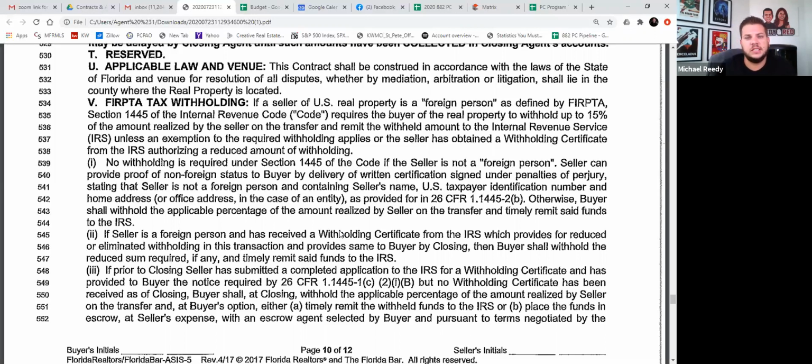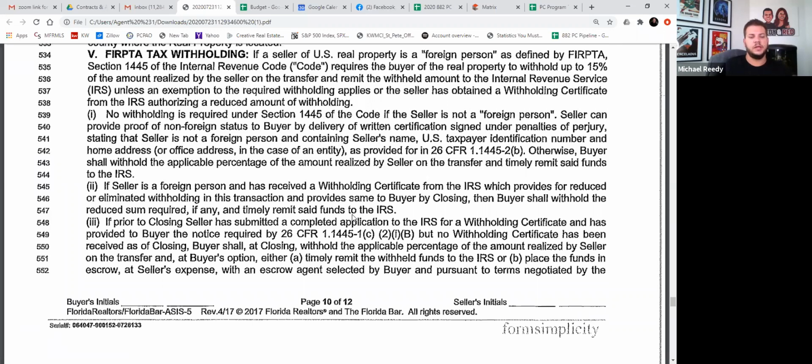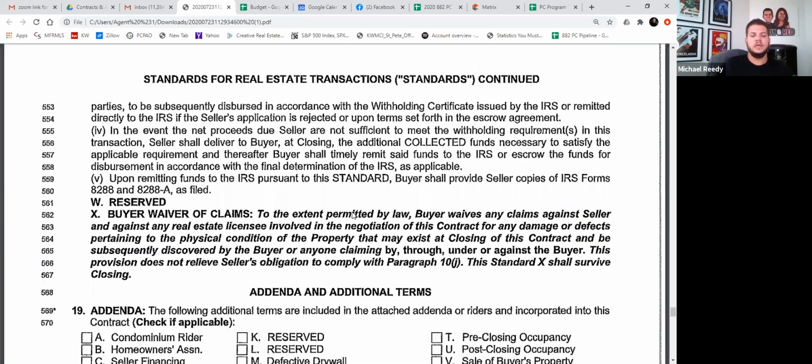Remember, just as I said, if your person plans to occupy the space as their primary residence and they are a resident of the United States, they plan to use it as their primary residence for a minimum of 2 years, then it will actually waive the FIRPTA tax withholdings. Again, talk to your title agent. They'll be able to help you through those things, right?